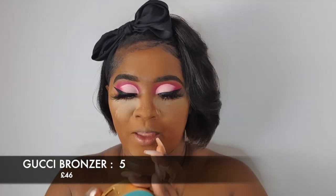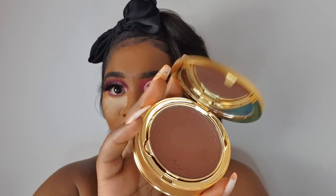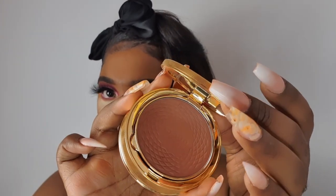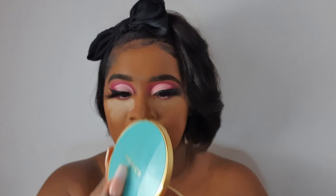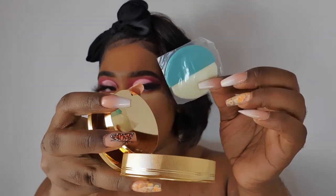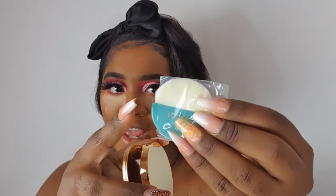So for the main star of this portion, I'll be taking my new fave Gucci bronzer in the shade number 5. For those who have never seen how it looks inside, this is how the inside of the Gucci bronzer looks like. It also comes with a brush underneath, this Gucci brush, which I will not be using. Oh no, I just dug into it. I am sad. This bronzer does have a scent. It is a faint scent. It's like a fruit scent.